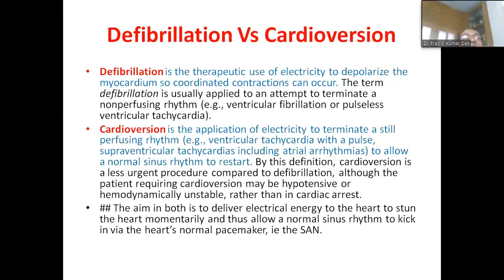A few notes on defibrillation versus cardioversion. Defibrillation, as you know, is the therapeutic use of electricity to depolarize the myocardium so coordinated contraction can occur. The term defibrillation is usually applied to an attempt to terminate a non-perfusing rhythm, that is ventricular fibrillation or pulseless ventricular tachycardia. Cardioversion, in contrast, is the application of electricity to terminate a still perfusing rhythm. It is perfusing: ventricular tachycardia with pulse, supraventricular tachycardias, including atrial arrhythmias, to allow a normal sinus rhythm to restart.